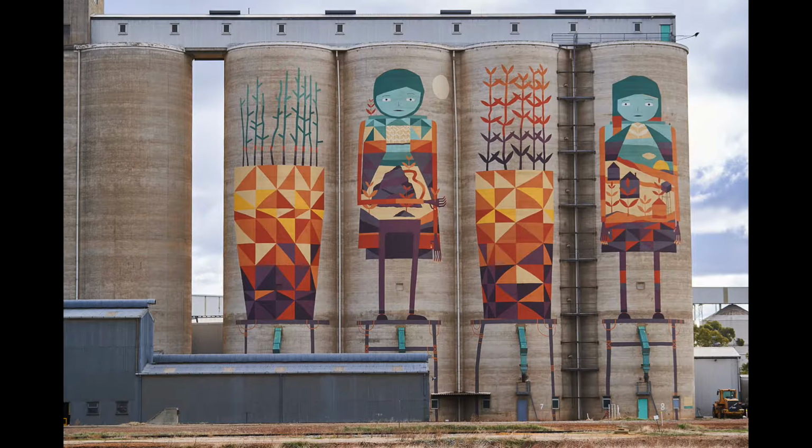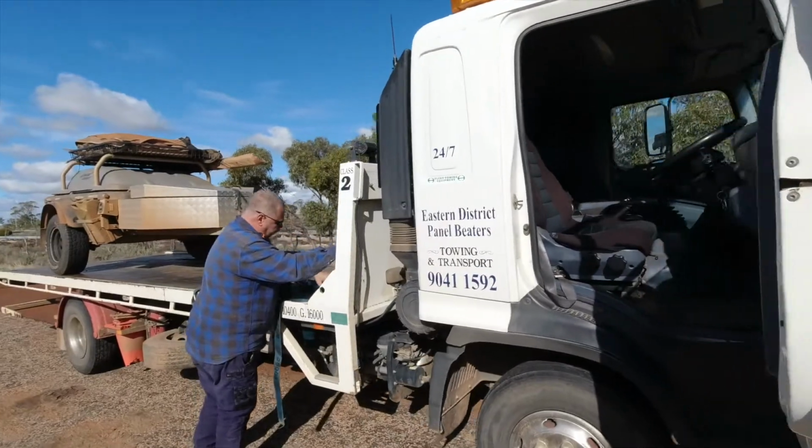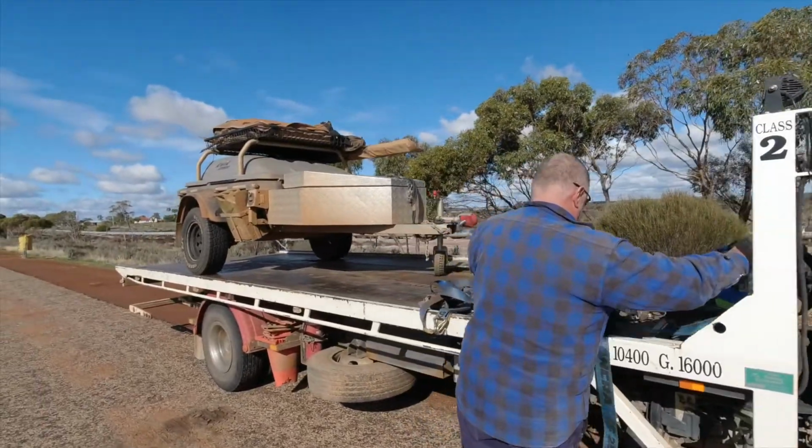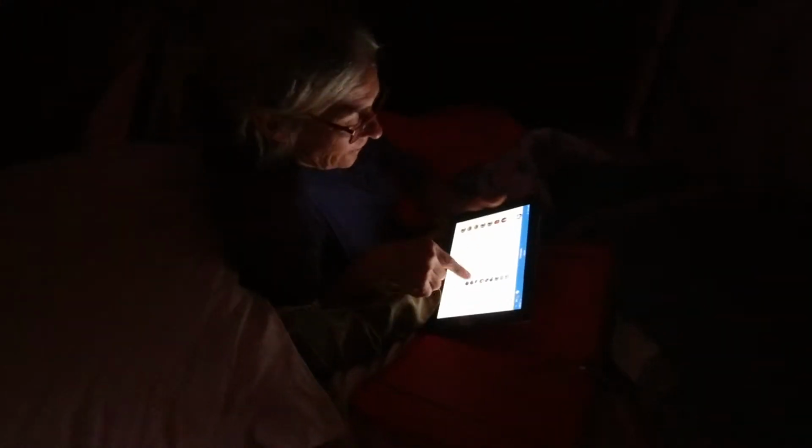So off we go to find a wayside stop for lunch. When we get to the wayside stop, there's a strange noise. We have a look at the camper, only to find that the wheel's about to drop off because the bearings have gone and now the axle is shot and we have to get towed back to Merredin. $300 later, we're back in Merredin at the caravan park. Here's Gail, checking her emails.